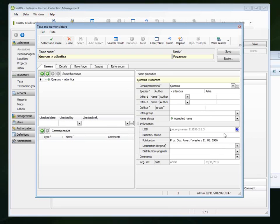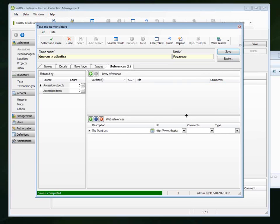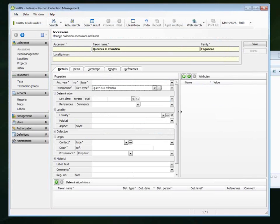The third thing I wanted to show you is that since I had a good web search, I found a link to the atlantica on The Plant List. I can just go straight down here to the web references and add the last successful web search, because that was a successful web search. So I then have a reference to this taxa recorded with very little effort. Okay, I can save that and then go back to my plant. I didn't spend time here on synonyms, etc. There are other videos on how to use the taxa screen in more detail. I just want to show you one of the more important aspects of efficiency savings.